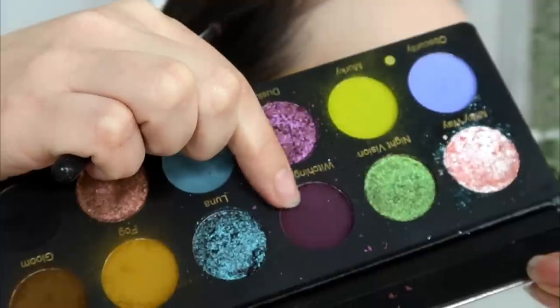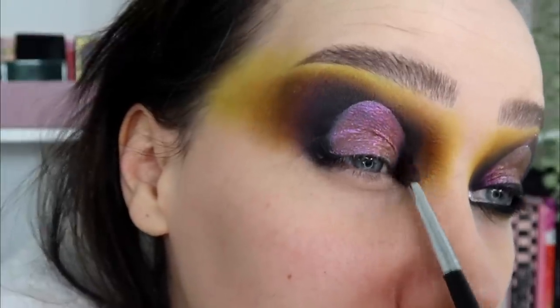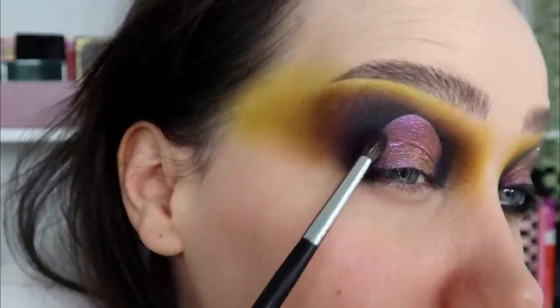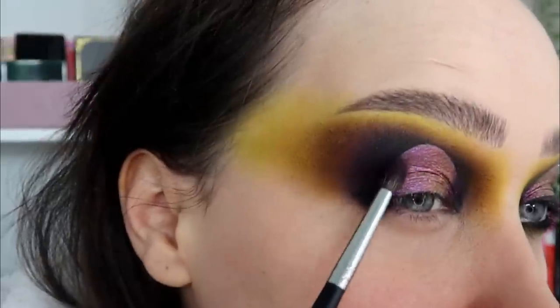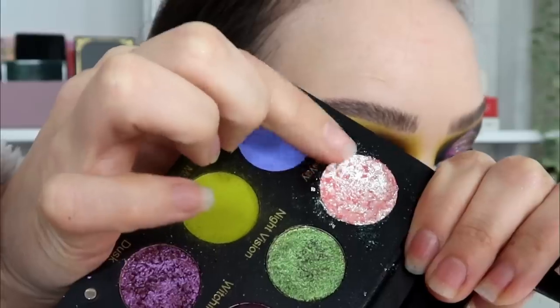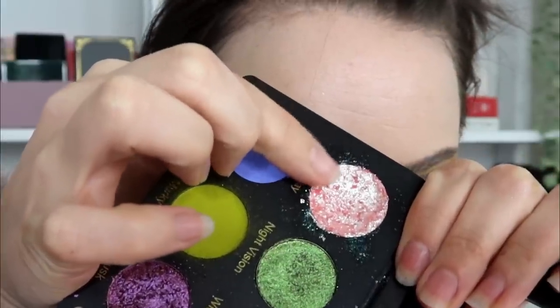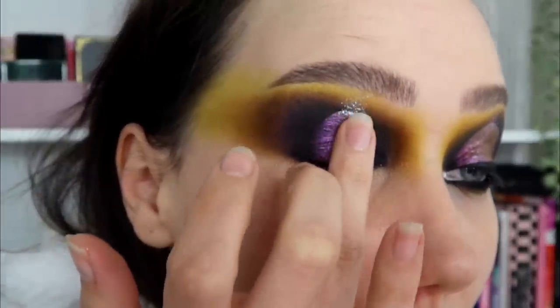It doesn't like going on with a brush though, my goodness. And then just back in with a bit of witching hour just to blend the edges. Because it's purple and I put purple shim shim on. And then I'm going to go in with Milky Way and just throw that up the centre. Because A, Daniela said to do it, and B, I wanted to add a bit more brightness to the centre of this look anyway.